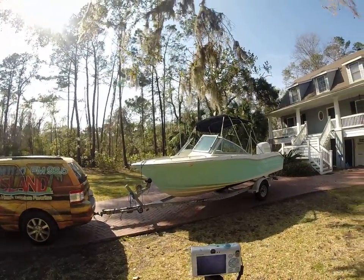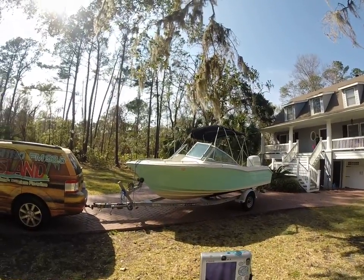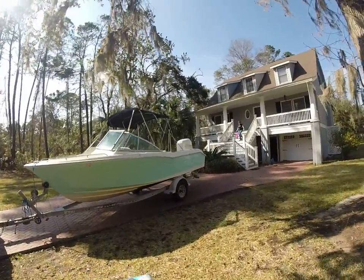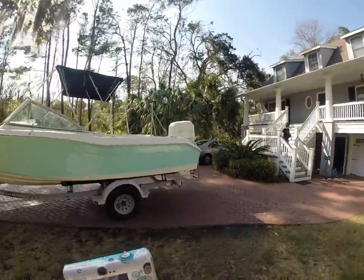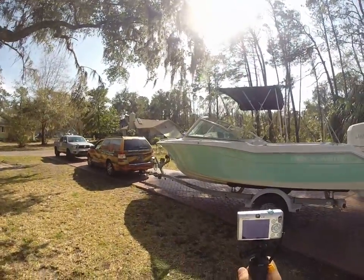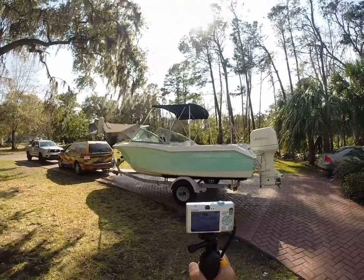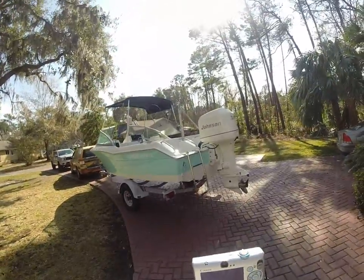And once again, I'm out here for the first time with this 1999 Grady White 192 Tournament DL, 19 foot 2 inches, 60-gallon fuel tank, with a 2000 model Johnson 200 with approximately 470 to 480 hours on it. And I just want to give you guys a heads up.